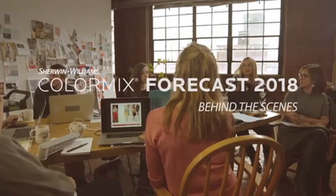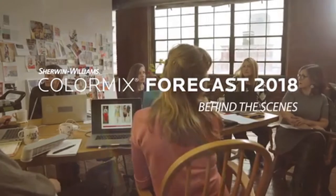Inspiration from nature in exaggerated. So it's deep winter in Cleveland, right? Kind of a gray day, but we're in this fantastic space. We've got amazing light, and it's really an inspired environment for us to do our work.